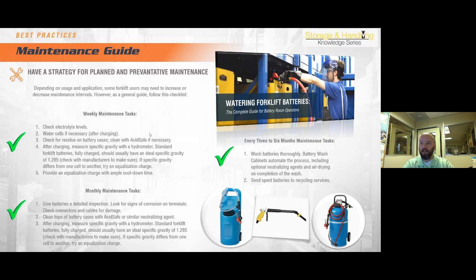Make sure that the batteries are clean and maintained and all the cables on the top are in proper condition. And then also provide an equalization charge with ample cooldown. An equalization charge allows the charger to take every single piece of that battery, because batteries are made of multiple cells, and bring them all up to the same voltage, which helps restore some of the capacity of the battery lost from use over time.